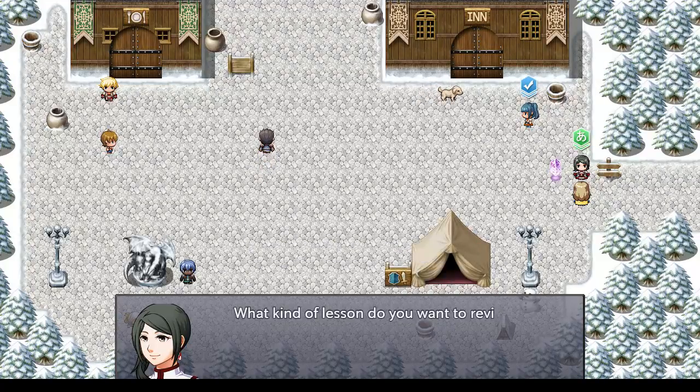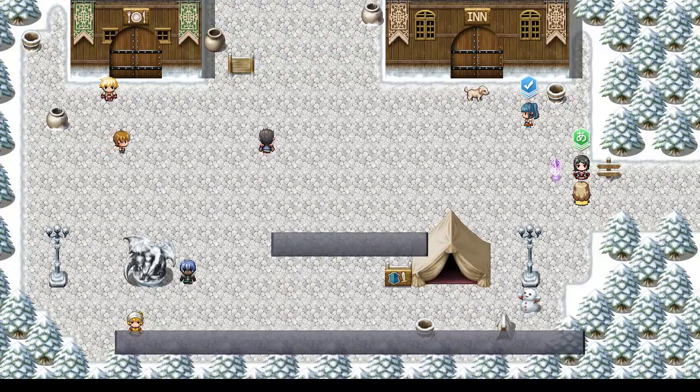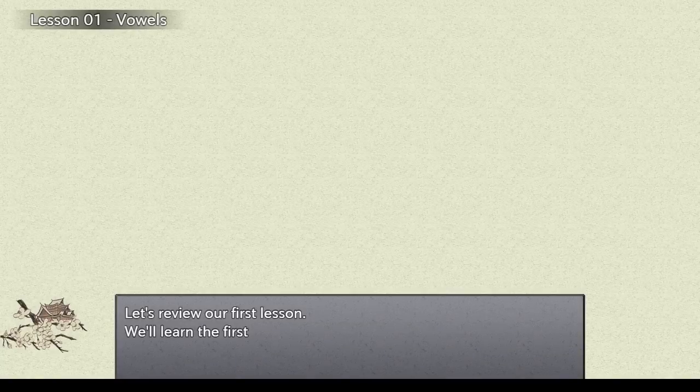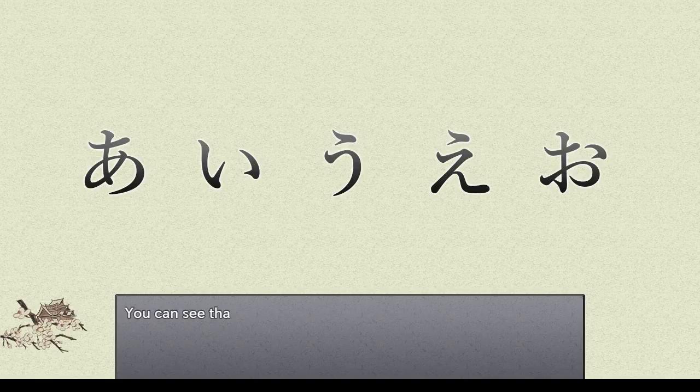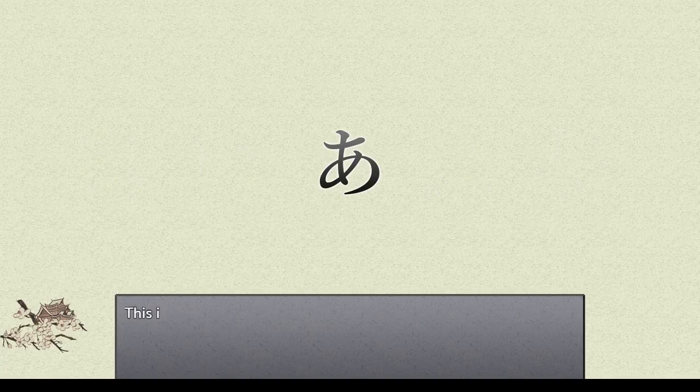Here, let's revise our lesson. Let's go over all of our lessons again. The first five hiragana characters, as short vowels, are a, i, u, e, o. Alright. See, I've written them above. Let's go through them one by one.